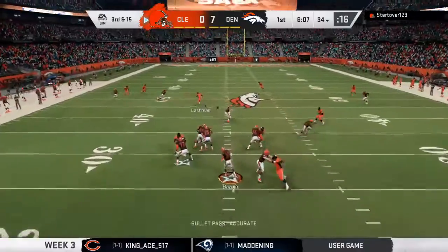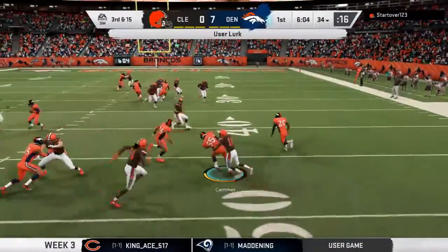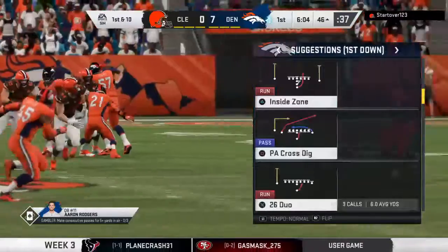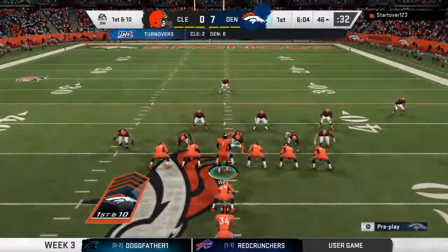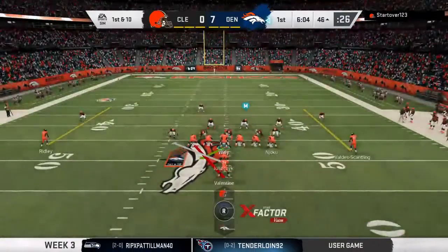Now on 3rd and long, they'll look to throw. Into heavy traffic, and it's intercepted. Picked off at the 49. And the return across midfield into the 46-yard line. Well, they didn't exactly show patience there, did they? Just down a score, they come out firing right away and compound things by throwing an interception. They put their defense in a really tough spot.